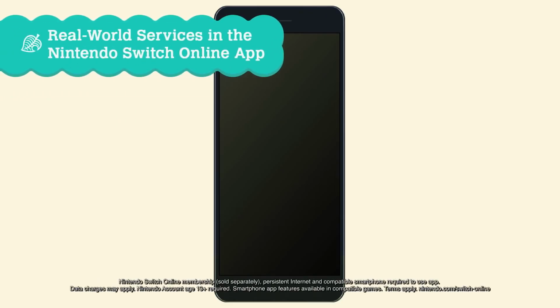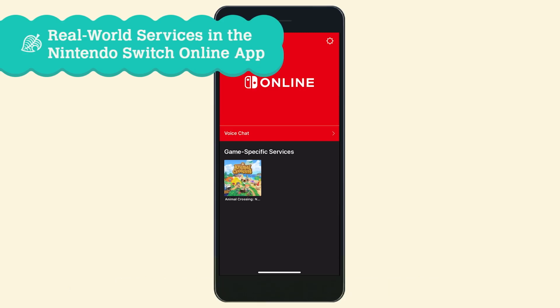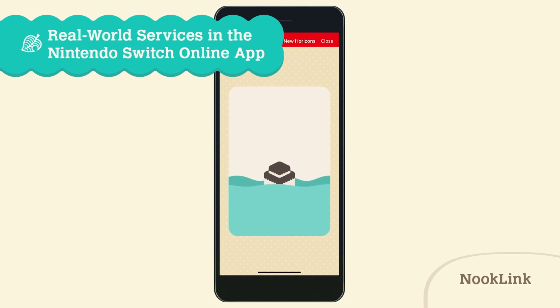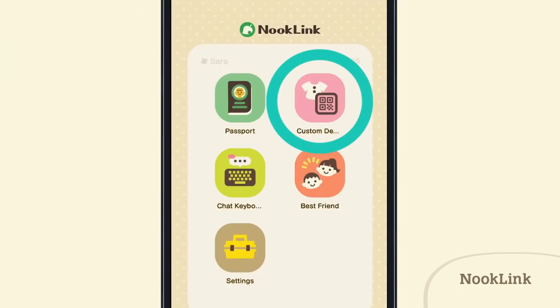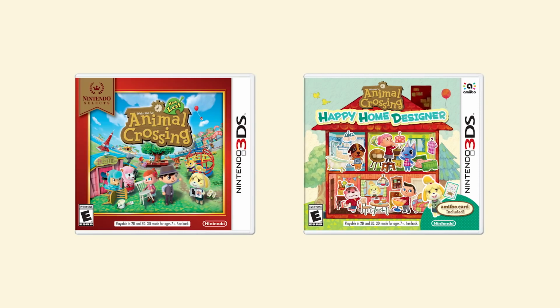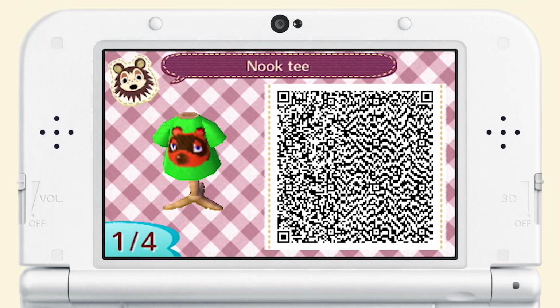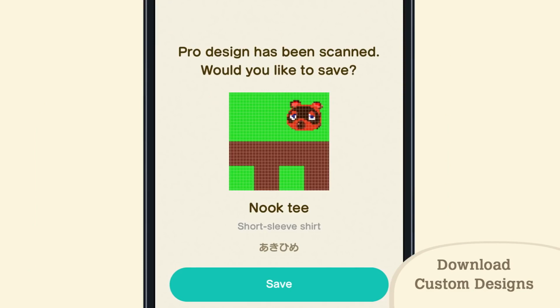We are developing a web service within the Nintendo Switch Online app for real-world smart devices. It's called Nook Link. As an example, the service lets you scan QR code patterns of custom designs. With such a tool, you can use your smartphone's camera function to scan the QR codes of custom designs created in the Animal Crossing New Leaf or Animal Crossing Happy Home Designer games, and then download them via Nook Link.